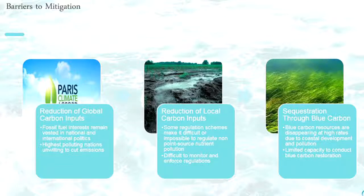And then blue carbon, we're already having these resources disappear because of climate change, coastal development, pollution. So we're losing, for example, seagrasses at 8% a year worldwide. So we're already up against that barrier. And then secondly, we have limited capacity around the world in terms of people who are trained to conduct high-quality restorations that are going to be successful.